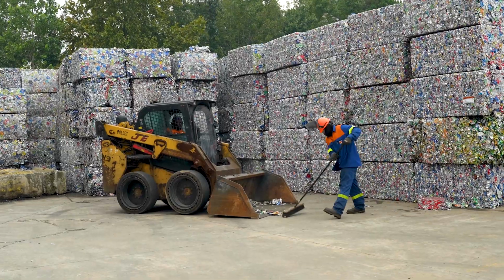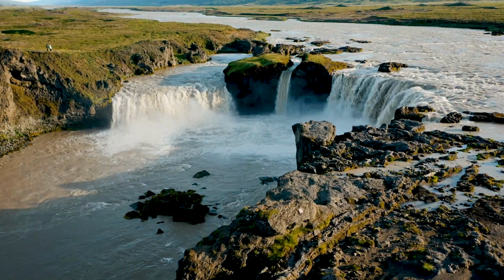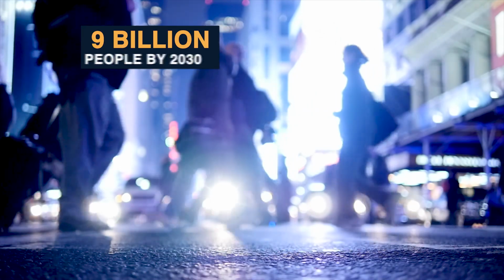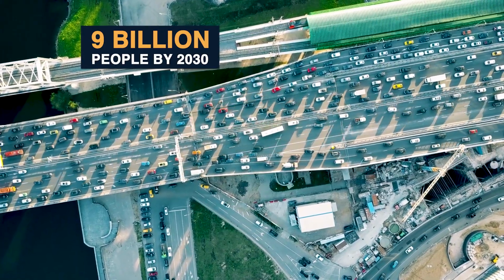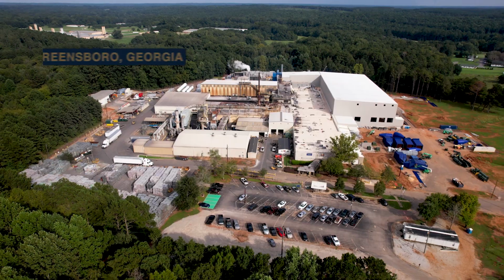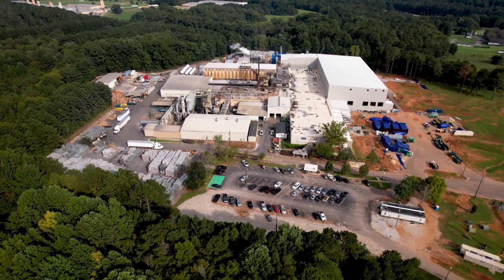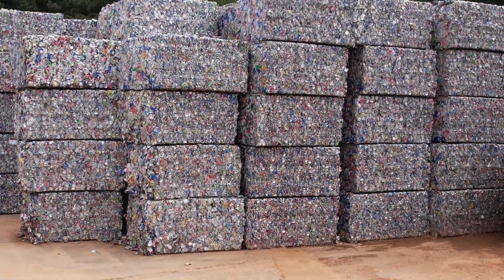Recycling. Slightly unglamorous, but all too crucial in the fight to protect our planet. With the global population predicted to approach 9 billion people by 2030, we are using more resources than the planet can provide. See, the more items we reuse and recycle, the more energy we save and the less precious resources end up in landfills. That's why we're in Georgia today, where work is being done to keep the circular economy flowing while slowing down the pace of climate change, one aluminum can at a time.